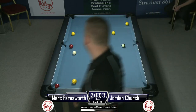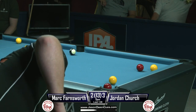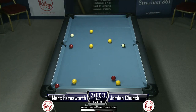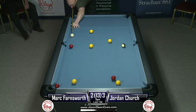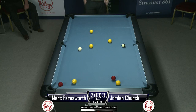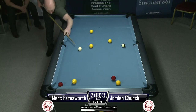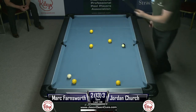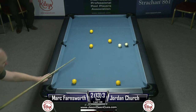He's not presented Mark a great opportunity, because he's still got control of the table with that ball covering the bottom left. So no, and a missed pot from Mark. And as ever, I can put the curse on anybody at the start of this frame of saying, as expected, very little missed pots, and then we go and make one each in this frame. So nothing to do with the white here, and Jordan Church takes a 4-2 lead over Mark Farnsworth.